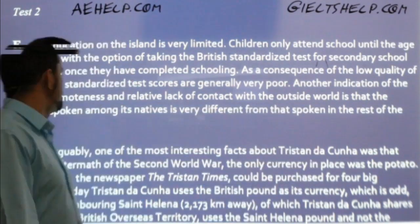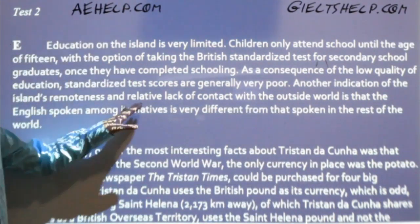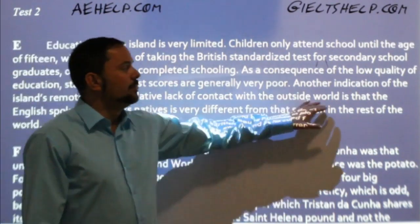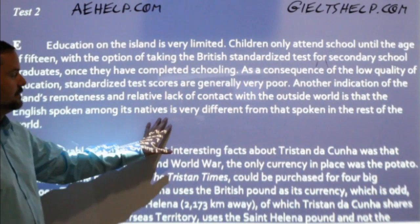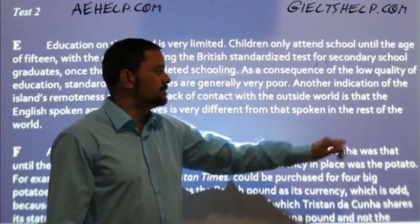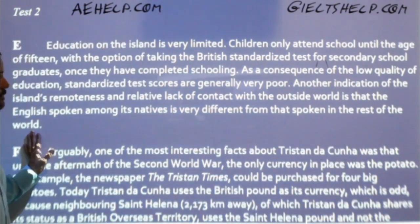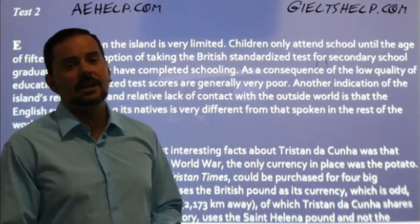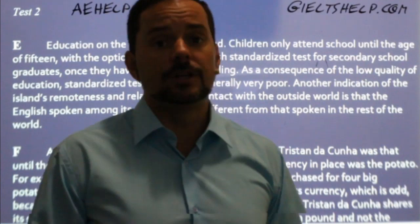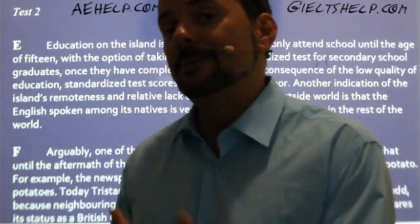Another indication of the island's remoteness and relative lack of contact with the outside world is that the English spoken among its natives is very different than that spoken in the rest of the world. So here, what do I visualize in E? I visualize myself as a student. So now I'm a student, and I'm a really bad student.